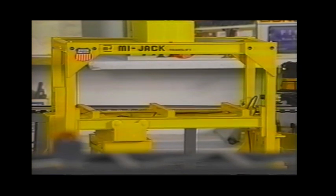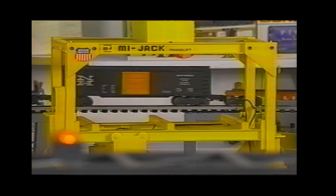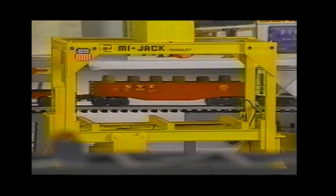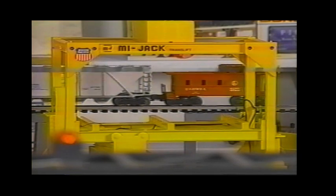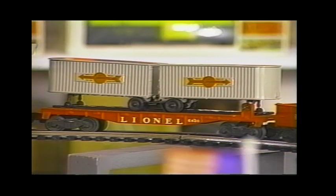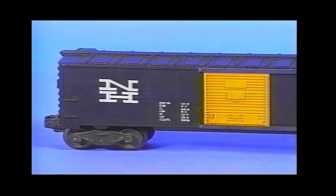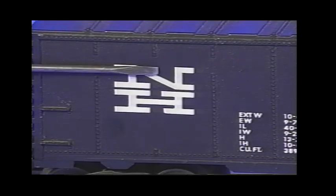Set 1553W included the brand new 6430 trailer flat car, 6464-425 New Haven boxcar, and 6346 Alcoa car. The 6430 was included in four other sets and for separate sale, so variations exist with an orange Cooper Jarrett nameplate and one that was copper colored. In 1956, the N in New Haven used a style of printing that collectors referred to as the half-serif N.